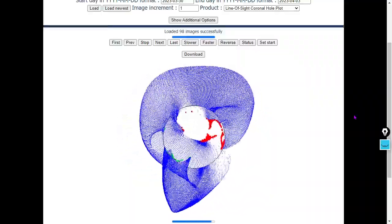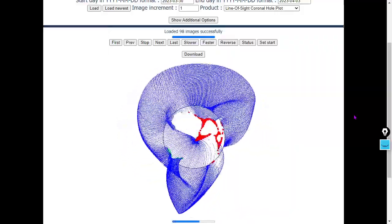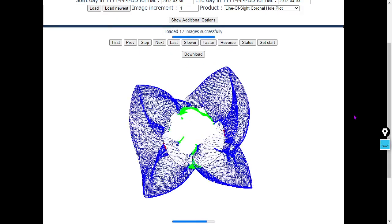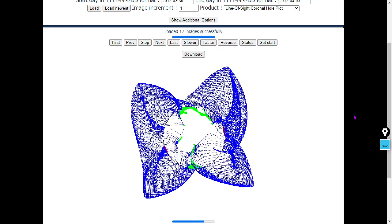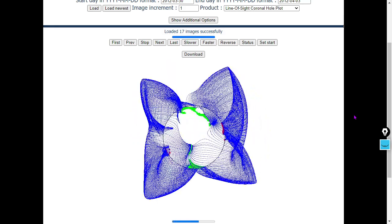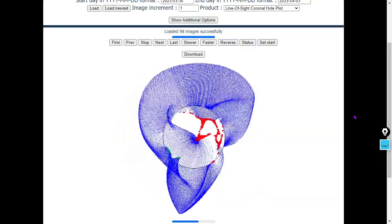location of the coronal holes and the solar B field and so on. We'll show you that one more time here. There is 11 years ago. That's March 30th through April 3rd, 2012. And there's March 30th through April 3rd, 2023.